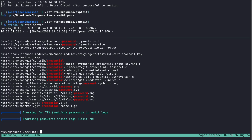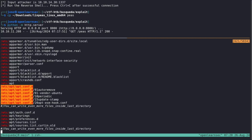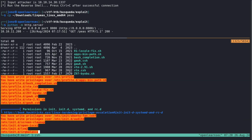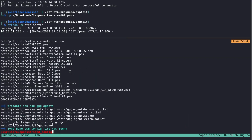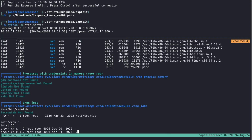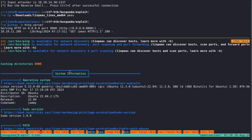And the PEAS is finished. So let's scroll back all the way to the beginning. Wow, there's a lot of orange in here. Lot of orange. Maybe I am in a container. No, I don't think so. Okay, go to the beginning. Oh my god, it's a lot of output.